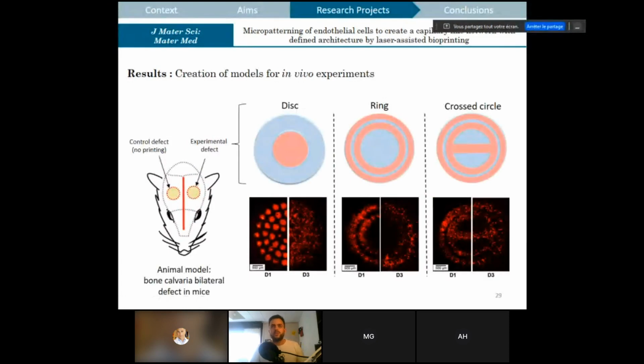So then we wanted to adapt these results to our future in vivo experiments. So our model was the bone calvaria defect in mice. We aimed to practice two defects in mice calvaria. The first one without the impression, and the second, the experimental defect. We had three strategies of patterns. The first one was a disk, a central disk of endothelial cells. The second strategy was a ring, or two rings actually, at the periphery of the defect. And the last strategy was a combination of the two previous with two rings and a bar of cells.